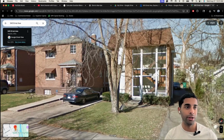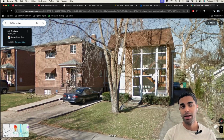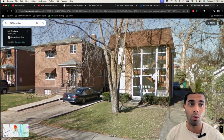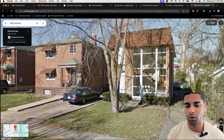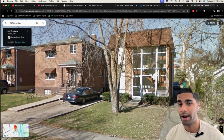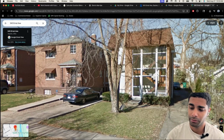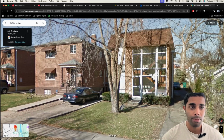Overall, the numbers worked out really great for me. I was able to live in one of the units and essentially live rent free. I was actually cash flowing $200 a month while living rent free. So the numbers on this were incredible. Back in 2021, things were a little bit cheaper. This same building right now might be worth like 200 grand, but the numbers still work. Even if you did buy this thing for 200 grand and you lived in one, the numbers can still work out. But here's the first mistake.